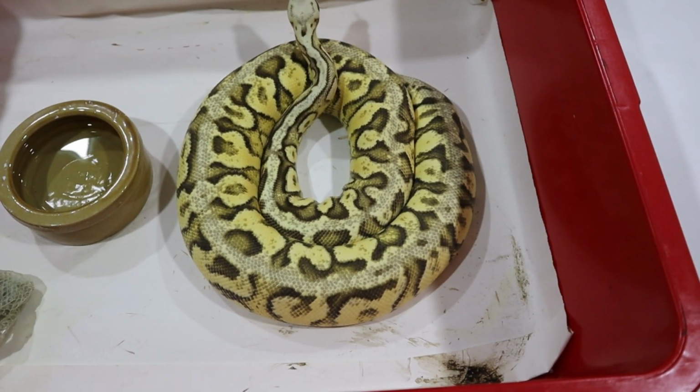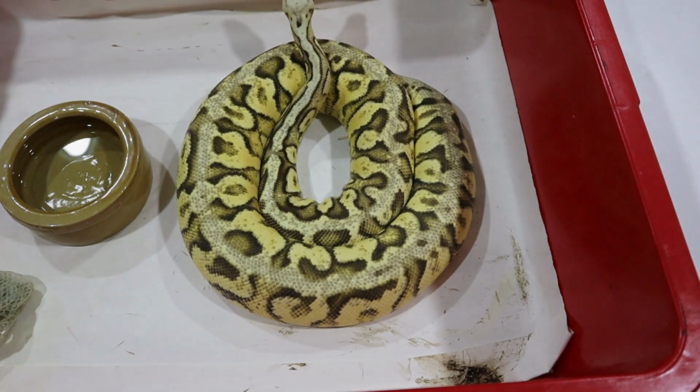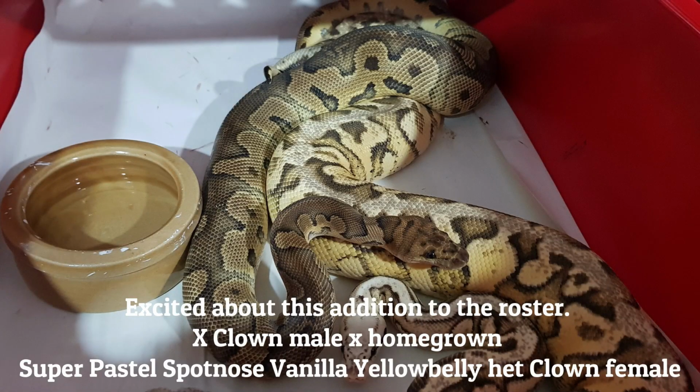So this is the Super Pastel Vanilla Spot Nose Yellow Belly Het for Clown female. And the X-Clown is a very distinctive clown from the ARP collection. We're not exactly sure what is in them, but they're easy to identify and distinguish from a normal clown because they're so dark. The male is in shed, but I can show you the female that I have that's coming up to size that is the exact same morph.